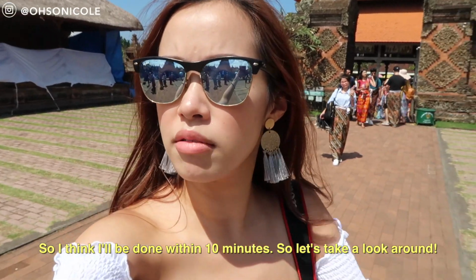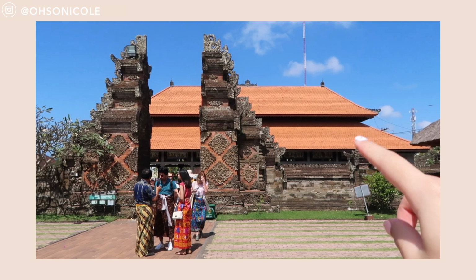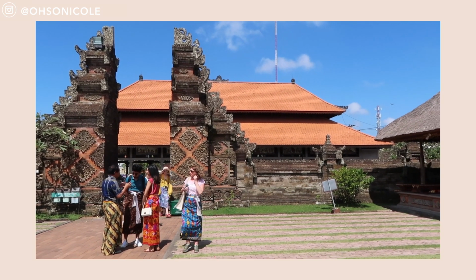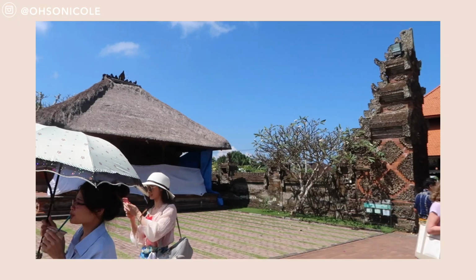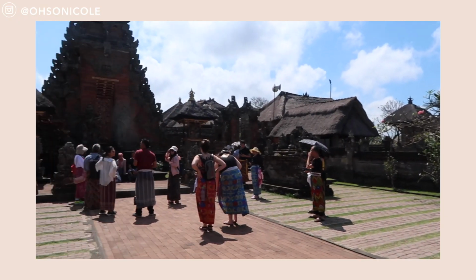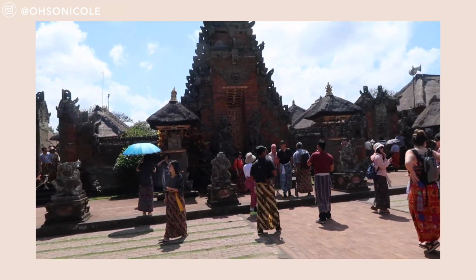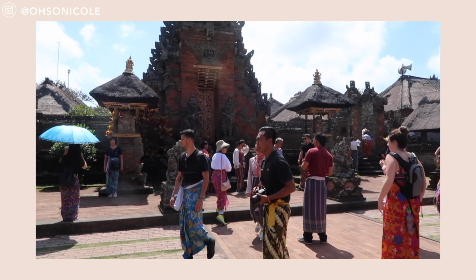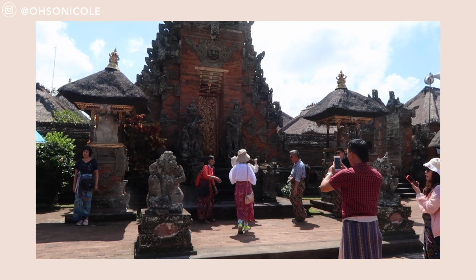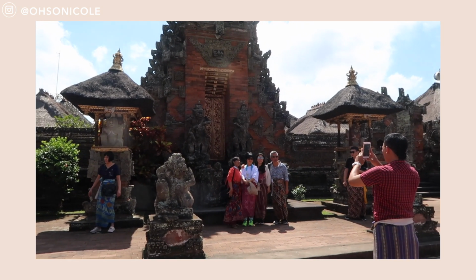So let's take a look around. That's weird because I was looking through the lens, and this building in the back looks like I'm in Beijing or something. Anyways, this is the gate that we walked in from, and this is the temple. There's actually not a lot of people. I feel like we just arrived as another tour bus arrived. That's why. This is pretty. It's nice. It's quite hard to shoot because the sun is right behind.